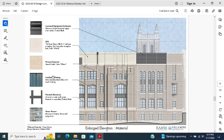And the final major material is that there is a portion of the mechanical penthouse that's set back from the edge of the roof that will be finished in an EIFS product, which is covered with a stucco. This is an example of that material. At a distance you'll see it is basically indistinguishable from the precast concrete that's used for the lower materials.